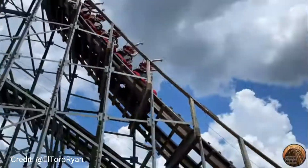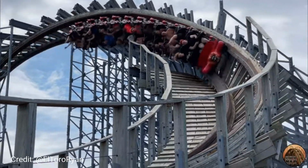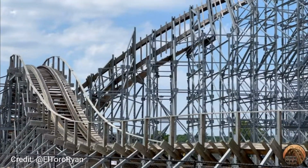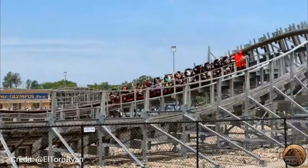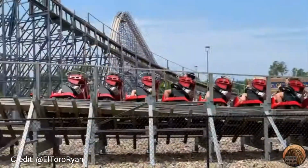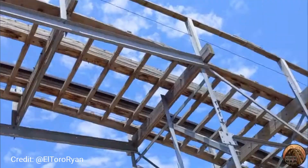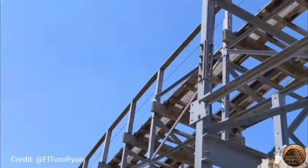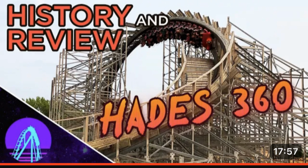First thing about Hades 360 is that it wasn't always Hades 360. From 2005 to 2012, Hades had a big airtime hill in the island of the parking lot. However, in 2013, Mount Olympus replaced that hill with a corkscrew and a 110-degree overbank turn. Additionally, they added heavier Timberliner trains to replace the older PCC ones. If you want a more in-depth history on Hades, make sure you check out Zero Credits Remaining's video, but for now, I'm just going to get into the review.